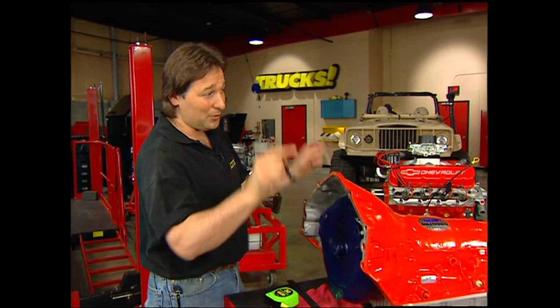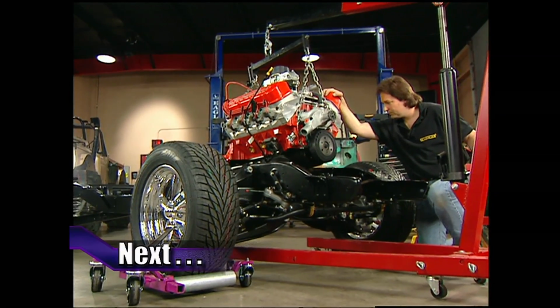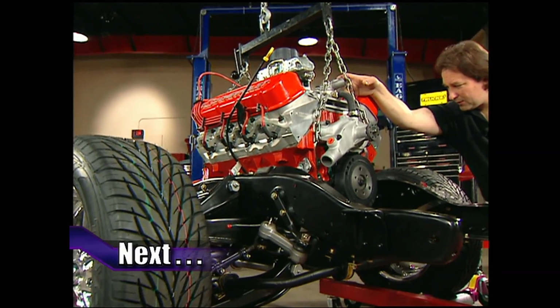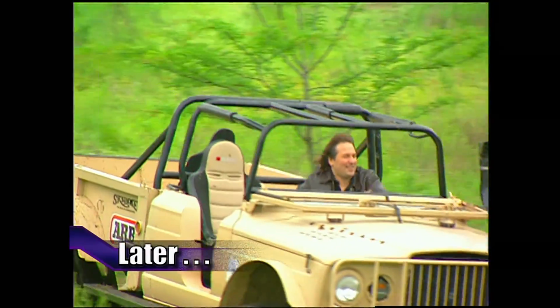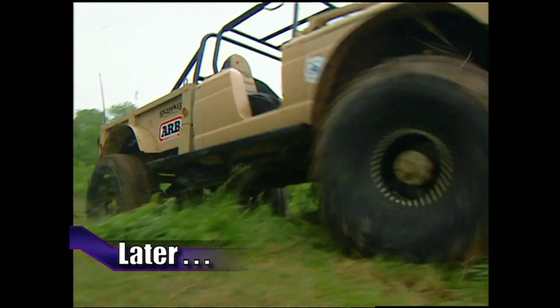After the break, we're going to drop it all into the chassis. Make sure you come back. After the break, Stacey gives Copperhead its venom when he plants that massive 572 and Turbo 400 tranny. And later, we're along for the ride in this muscle-bound version of Kaiser's military Jeep, the M715.